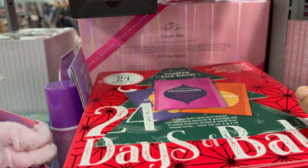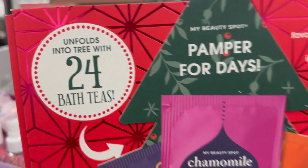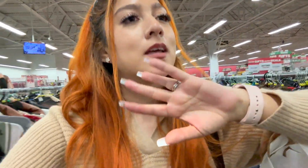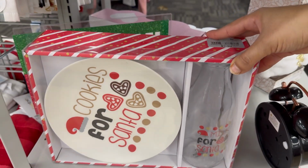Oh my gosh, this is something my old lady self would like. 24 days of teas. Wait, bath teas? Like for the shower? Oh, it is for the shower. Oh, never mind. I thought I get to drink the tea. But no, apparently you just throw it in the bath. I don't like it. Look how adorable this is. The cookies for Santa and the milk.